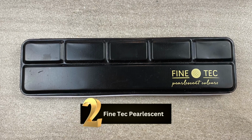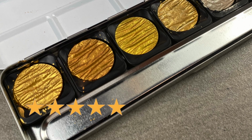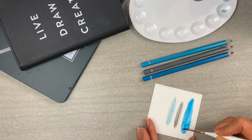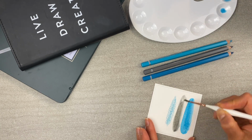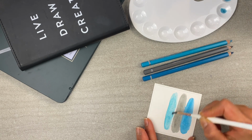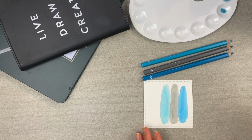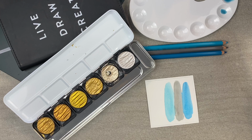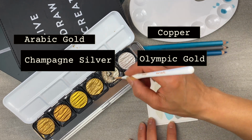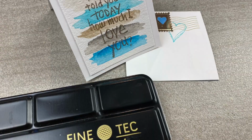My next must-have is the Fine Tec Pearlescent water paint. Again, another 5-star find. I have this one and other palettes in this brand that I think you would enjoy and use often. I just want to show you how it adds a little bit of shimmer to the Faber-Castell artwork that you see here. This palette is an assortment of pearlescent colors from gold and silver to iridescent pearl shining colors. In this 6-color pack, you get a copper, Olympic gold, Arabic gold, champagne, and silver. And it's perfect for highlighting, and you just dissolve with water and apply with a brush.